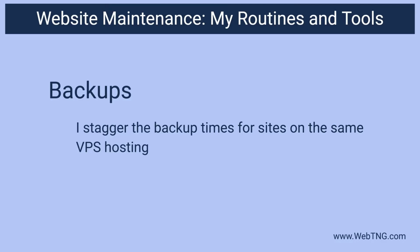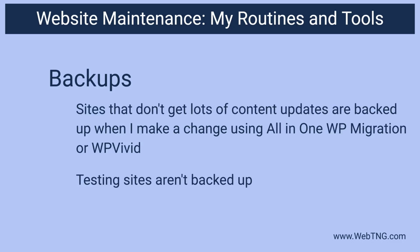One thing that I do is I stagger the backup time so all the servers that are on the same hosting aren't being backed up concurrently. For the smaller group of sites, the ones that don't change very often, where I'm not adding a lot of content, I usually back these up when I make a change or when I do periodic maintenance. And the testing sites, I don't usually back those up. For ad hoc backups, I use All-in-One WP Migration or WPvivid.